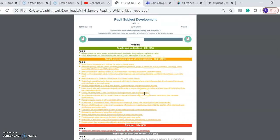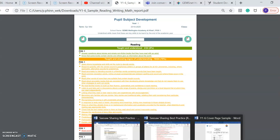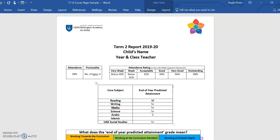Again, you can discuss this with your child's teacher when it comes to the ACE conference. So we've then got what we call the cover page, which will give you a sort of snapshot or a summary about what all of this means.